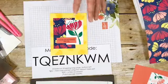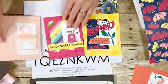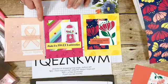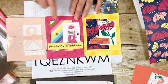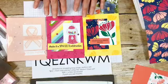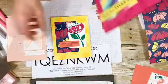So here's the first card that we're not making today. Here's the sketch. And so this one has no stamped background. Stamp background, stamp background. So you can see how you can just modify it. It doesn't have to be an exact copy of the original sketch. Okay, so there's that one.